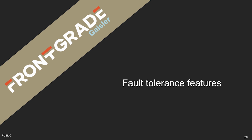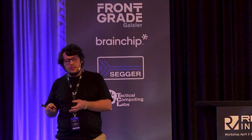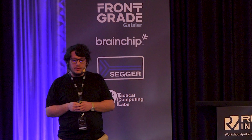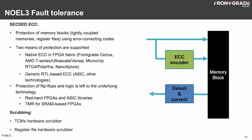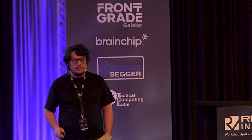We need fault tolerance for these space application microcontrollers. So we are implementing single error correction, double error detection with EDAC. We support two types, let's say. One that is embedded in the FPGA, if the FPGA already supports it. And then we also have a generic RTL-based one for ASIC or other FPGA technologies. Of course, EDAC is not enough.